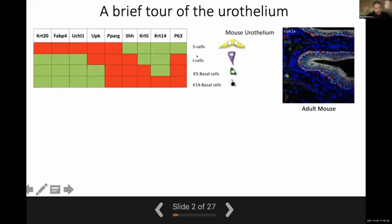There's the intermediate cells, or I cells. These are the progenitors for the S cells at homeostasis. And then the two basal populations. The main one is the K5 basal cells, which make up about 90% of the basal layer, and then the K14 positive cells. Those are only about 10% of the basal urothelium, and they can function as progenitors, but at homeostasis, they really don't.